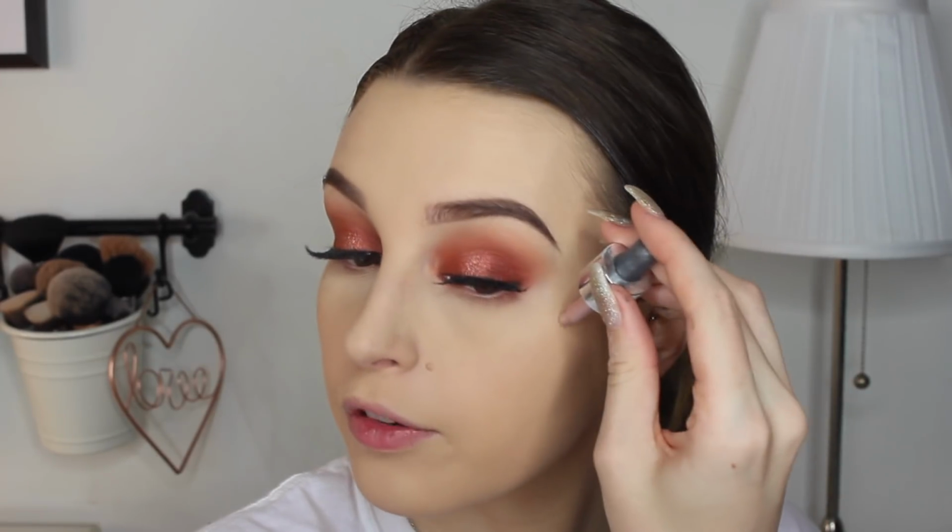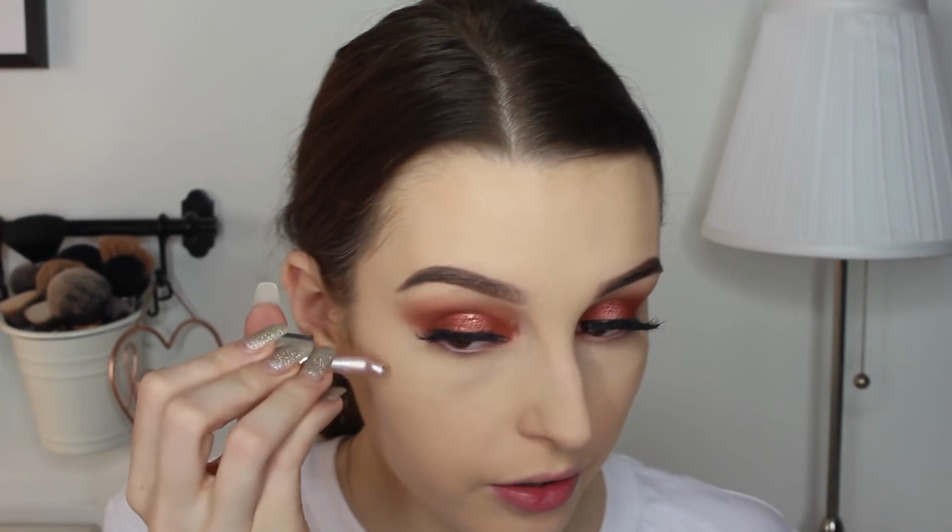Right, so of course I'm going to be taking my iconic London liquid illuminator in the shade Shine. Again, one of my absolute favourite products that I literally cannot live without. If I'm doing a glam look, this is going to be worn.